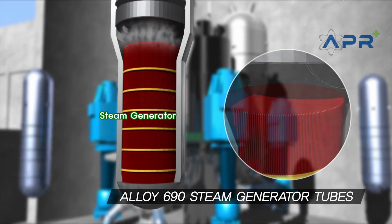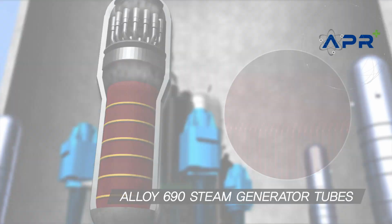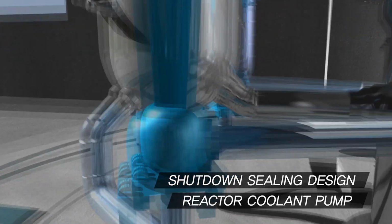Steam generator tubes are made of alloy 690 material, which is used to decrease pipe wear and corrosion. And the shutdown sealing design is used to prevent leakage in reactor coolant pumps.